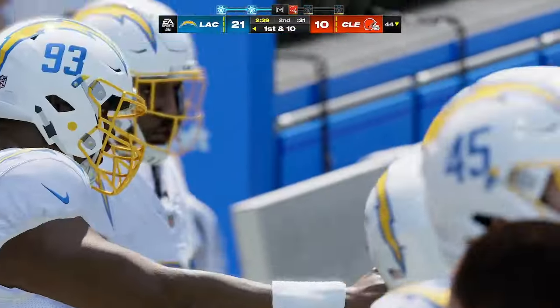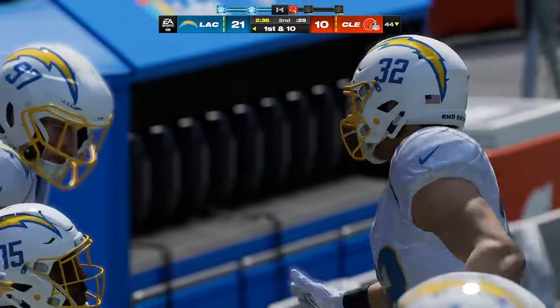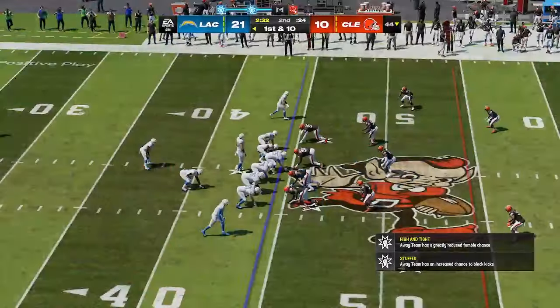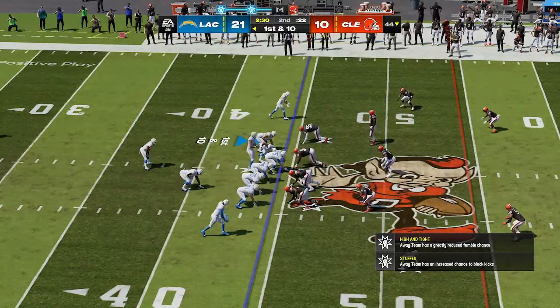I think they like this drive a little bit better there, partner. Running game helping out, picking up some of the slack. Because remember, the last drive, they went 3 and out. A pair of first downs gives him a 1st and 10 up at the 44.